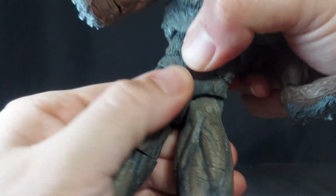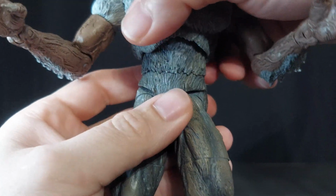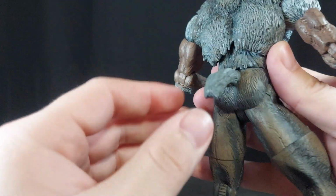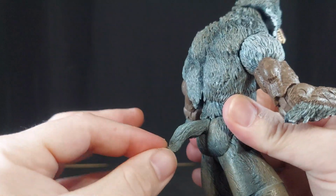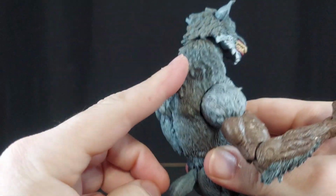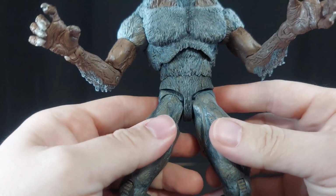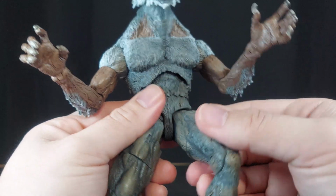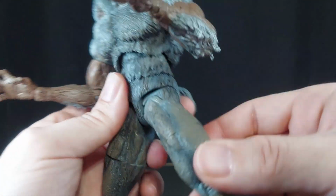You can get it all the way around, but again, this plastic's a little hard. It's a little warmed up. It's still a little hard, but it can get all the way around. His little nubby werewolf tail, rougarou tail, doesn't move, but it's there. I would have thought, like, the ears are articulated. No, tail, no articulation. Again, he has the combo of the hinges for his hips here.